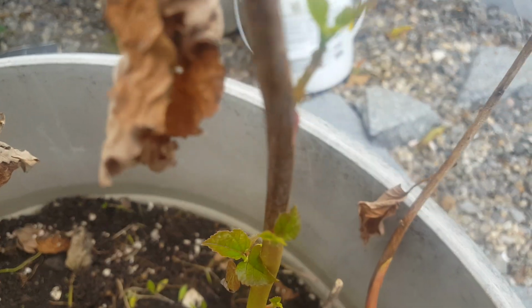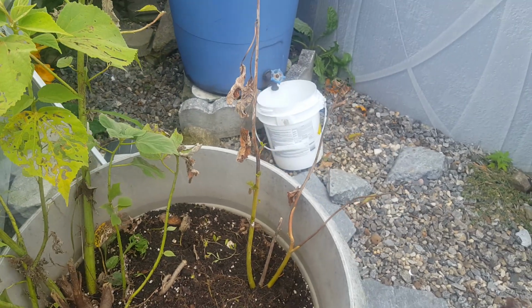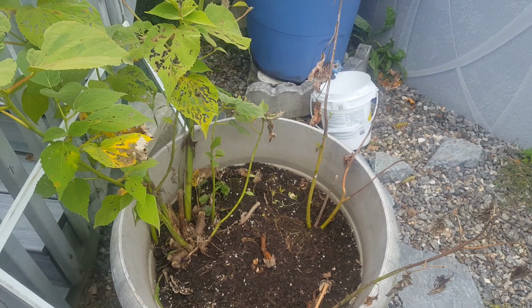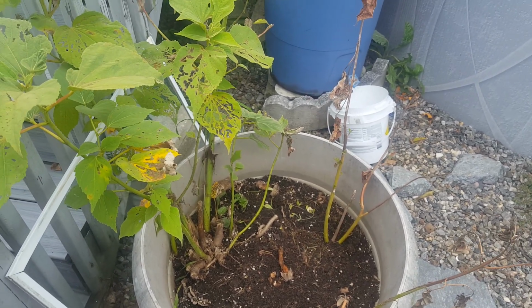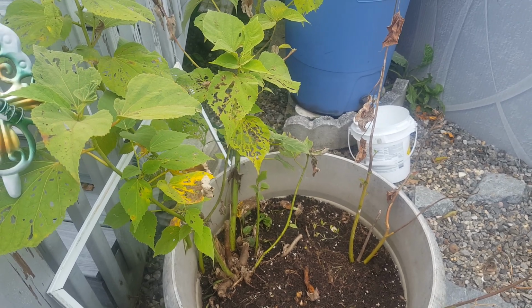I think that big rainstorm we had, 10 inches of rain. I had a bucket at my back door that was empty, and within like 2 days it was full to the brim. So that means we got 10 inches, and that's what the weatherman confirmed. We got 10 inches of rain here.